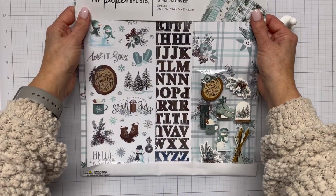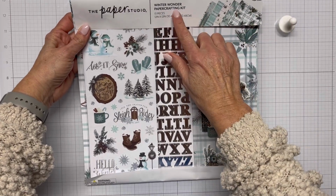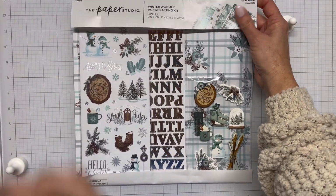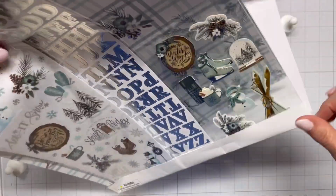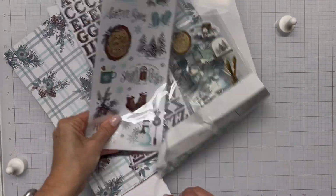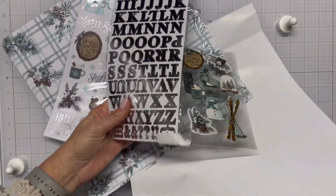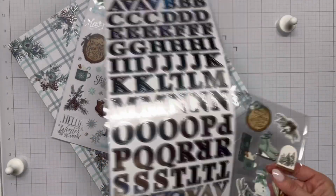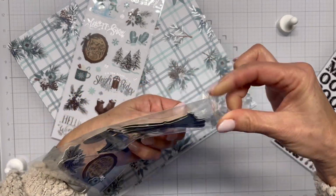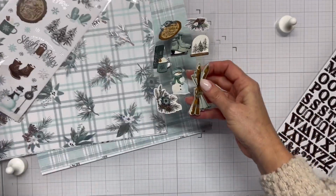Saturday before the new year, I went to Hobby Lobby and I picked up this Paper Studio Winter Wonderland paper crafting kit. Very inexpensive, and I just thought it was darling. So I'm going to be working with it today, and I'm going to pull it out of these plastic sheets because I know my lighting reflects pretty poorly on that. So I just wanted to show you the kit. It's just at your local Hobby Lobby, and these are so cute.